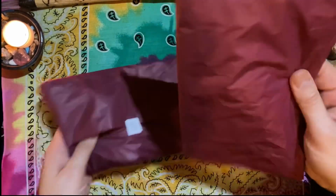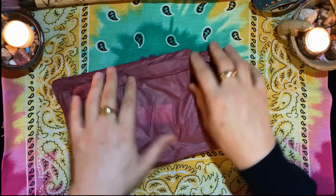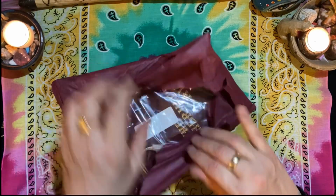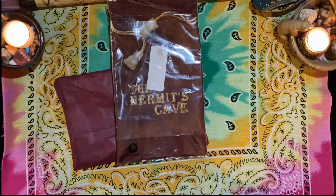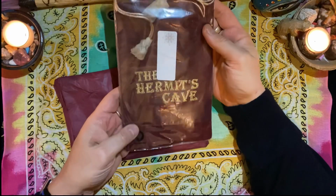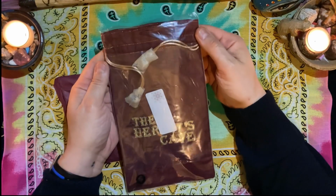Okay, so I think with the size, this is going to be the custom made bag. So they can be custom made as well as what she's got. Oh, wow, look at this. The Hermit's Cave. Wow. This is gorgeous. Look at the quality.